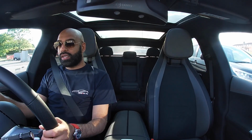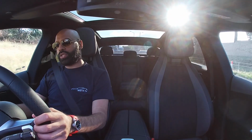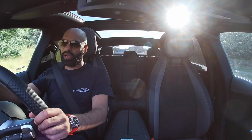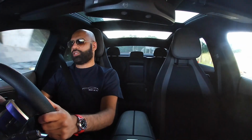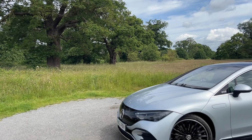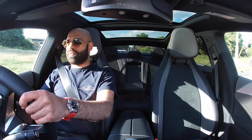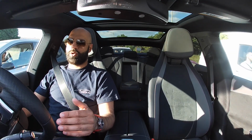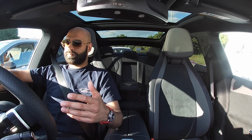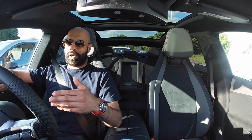As I said, I've had this for a week. I've charged it twice because I wanted to see what more I can get out of it. 322 is what I saw. Brilliant. It gives you that reassurance that you can drive this without having range anxiety in you. A couple of years ago I drove the EQC, which I didn't film, and the range in that wasn't the greatest. You can see it decreasing very, very quickly. In this, however, it doesn't decrease as quickly as other electric cars have done. So from that perspective, it's brilliant.